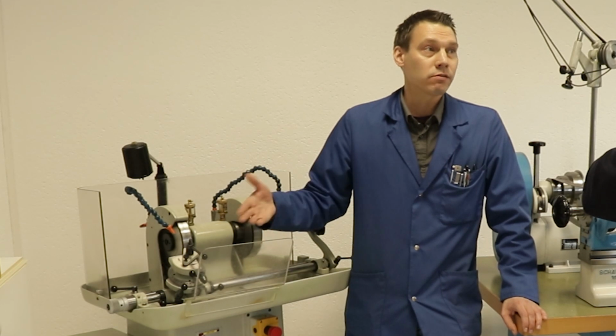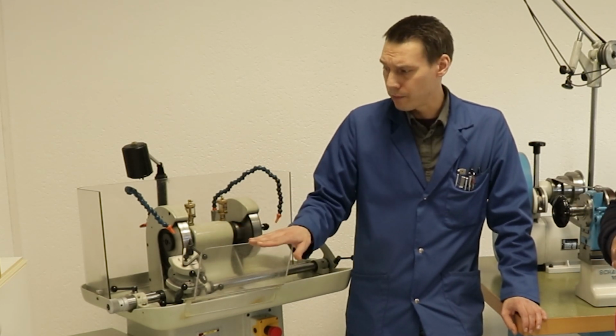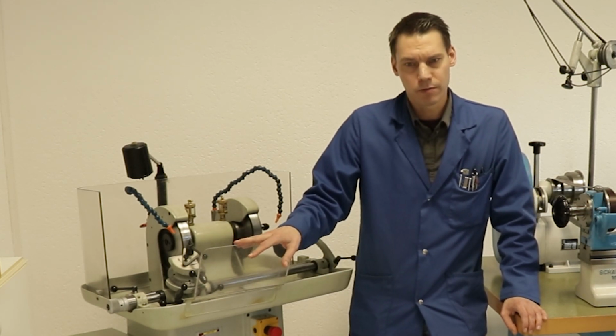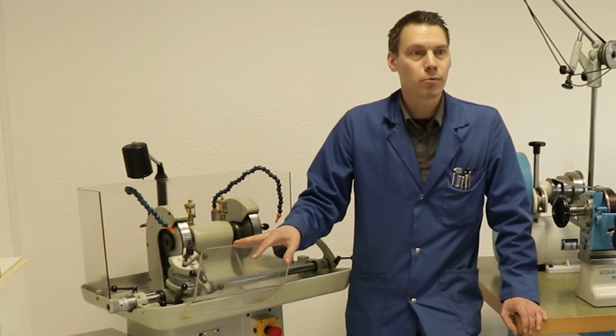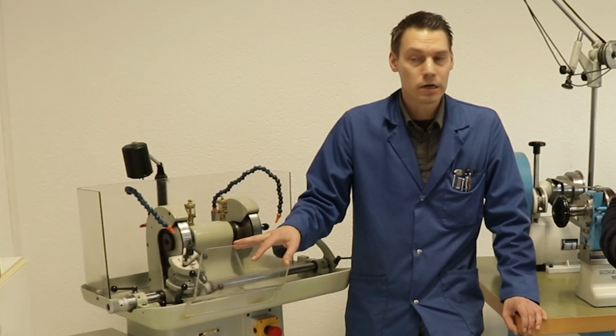Exactly. I mean, it's very pleasant to use, but it's really a luxury machine. But I mean, this one, in this state, perfectly restored and so on, would probably cost between 10 to 15,000 Swiss francs or US dollars.